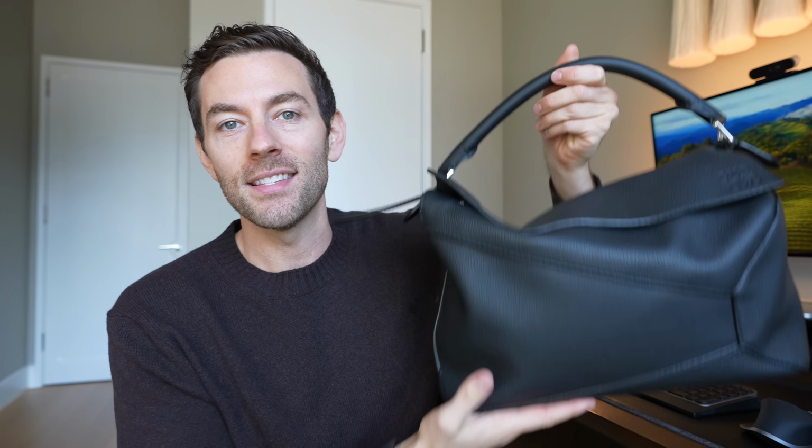In the office now to talk about what's in my work bag. My go-to bag for going to the office or to just go somewhere to work that isn't my office is the Loewe Puzzle Messenger bag. I've had this bag for a little over 4 years.